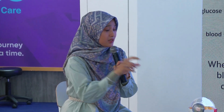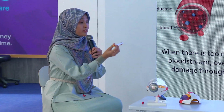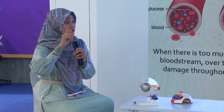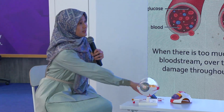Our blood vessel can say, okay, we don't have enough oxygen in our blood, in the eye. So salur darah ni akan hasilkan salur darah baru. Yeah, they will produce a new blood vessel. Then this new blood vessel is nasty. It's not like the blood vessel that we have when we were in the mother's womb. It can bleed easily. It can have scar formation. It can cause detachment of the retina, the film of the eye. So that's why you couldn't see. And this is the reason why patient with diabetes can have irreversible blindness.